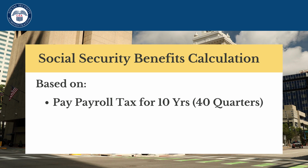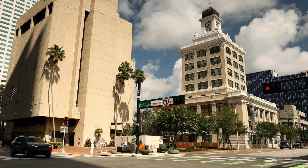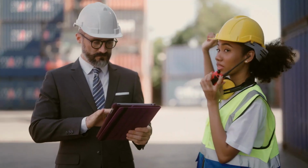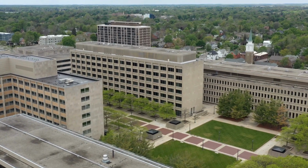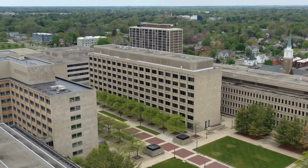Each of those quarters only counts if you have worked and paid into Social Security tax. That's what comes out of your paycheck via a payroll tax. It's part of the reason why there is a big difference oftentimes between the amount that you get paid and what actually goes into your pocket at the end of the month. It's because of these taxes. So even though it is kind of a bummer to be taxed, that is true, it is that amount that really determines how much benefit you get when you start claiming your Social Security benefits.